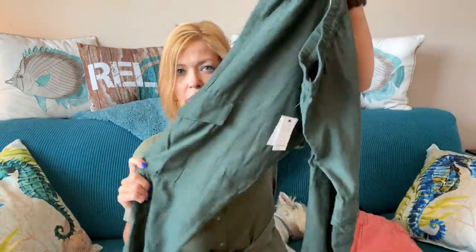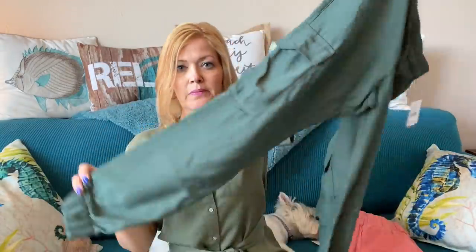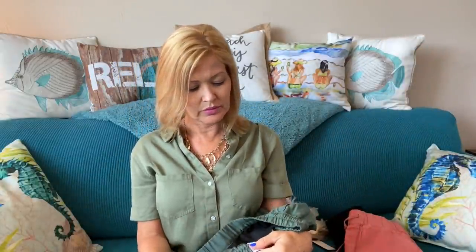All right, another bottom. Who are these by? NSF. And, oh, these are a jogger with a little cargo pocket. Check those out. These are silky, like a Tencel. What do you guys think of those? Very different. And a different kind of green than I have on, so not really olive, but more like maybe a hunter type green. They call it moss. So moss, and I would call this olive. Very pretty.